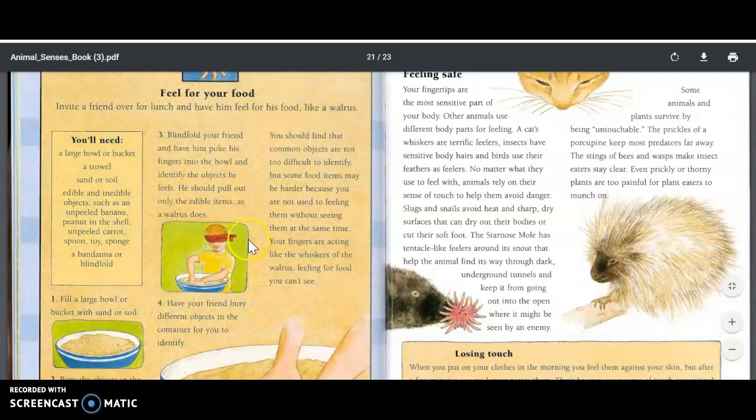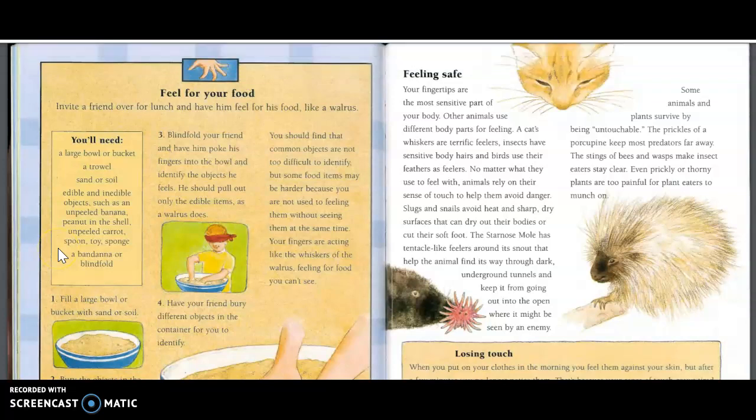Invite a friend over for lunch and have him feel for his food, like a walrus. Take a look. Again, this is not something that I expect you to do, boys and girls. We're just going to read this for fun. You'll need a large bowl or bucket, a trowel, sand or soil, edible and inedible objects, such as an unpeeled banana, a peanut in the shell, an unpeeled carrot, a spoon, a toy, a sponge, a bandana, or a blindfold.